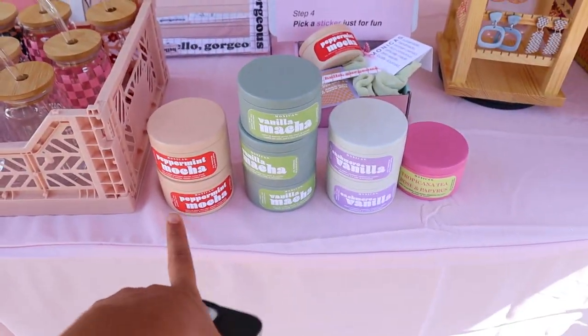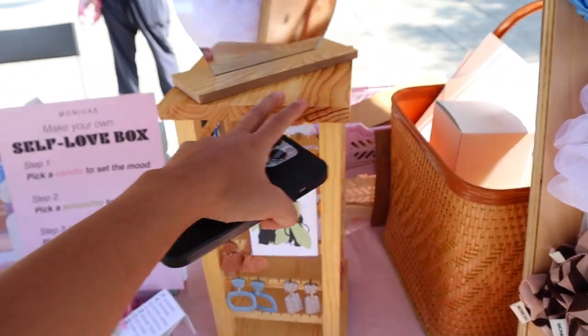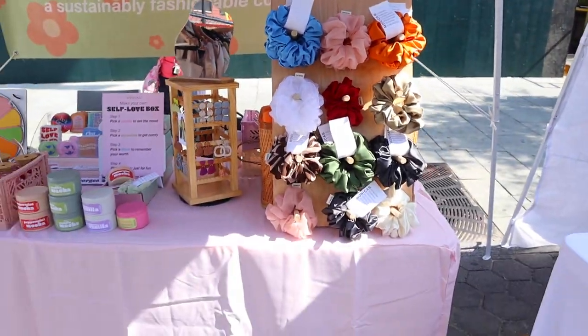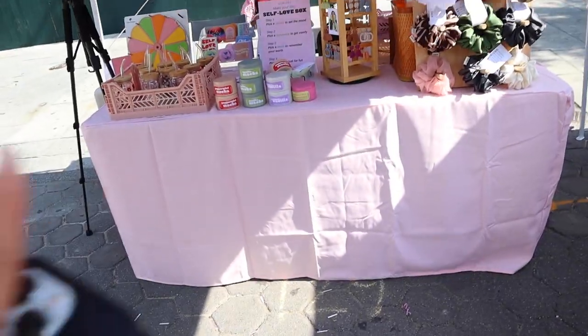Then I have my little candles and the little self-love boxes with instructions on how to make it and a sample. I have this little earring rack with a mirror on top and my new scrunchy pegboard, which I really like. And I feel like my banner looks really good today for some reason. New tablecloth, which I'm loving too.